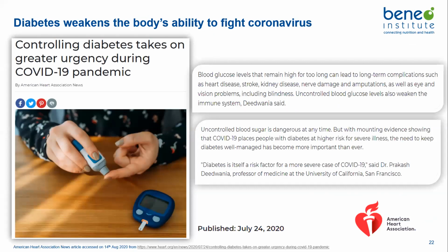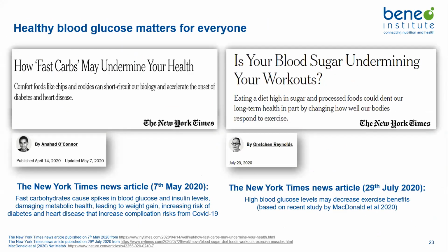Unfortunately, during this time, scientists, healthcare professionals, and every one of us actually discovered that diabetes weakens the body's ability to fight this coronavirus. So studies have been published in scientific papers, and the American Heart Association also published this news this year. And even the Singapore Straits Times also published the same thing, that diabetes weakens the body's ability to fight this coronavirus. So that's why having healthy blood sugar levels is really important, not just for diabetic people, but also for everyone, you and I.